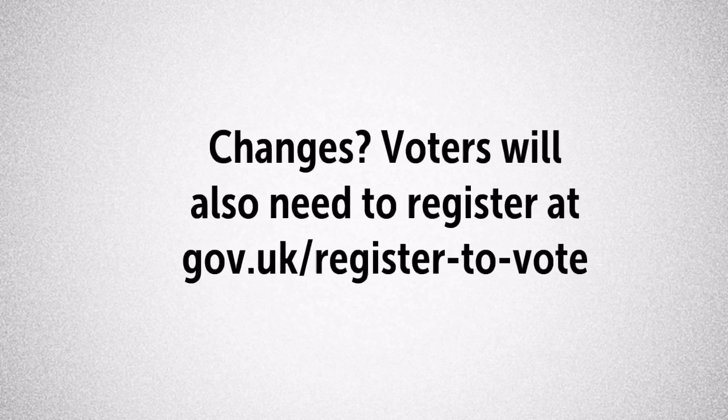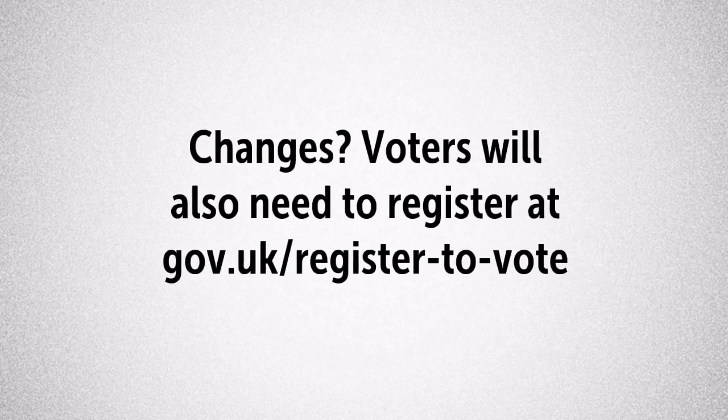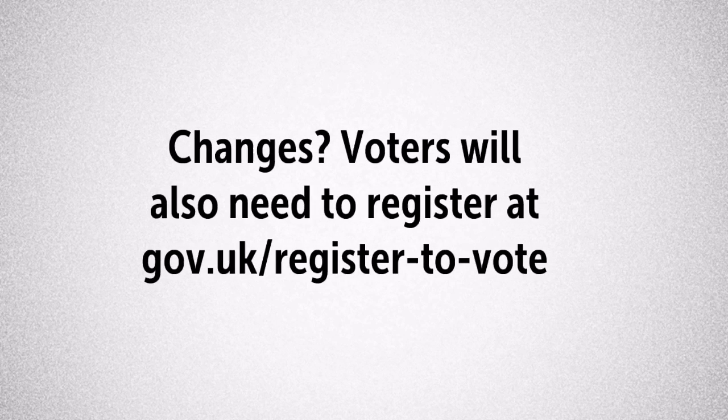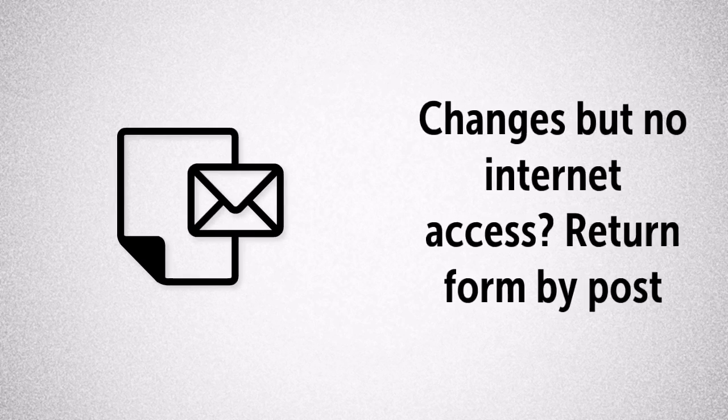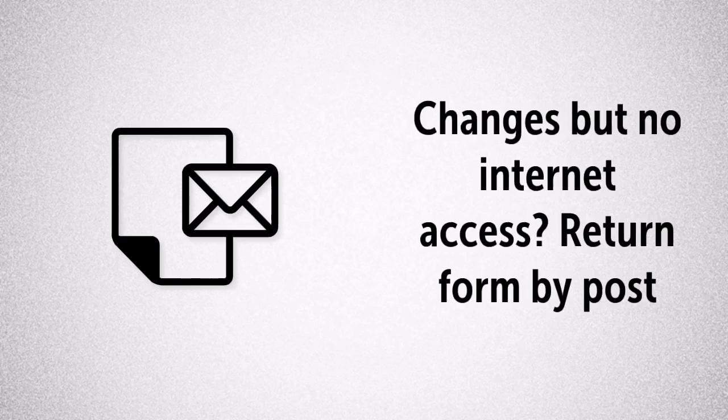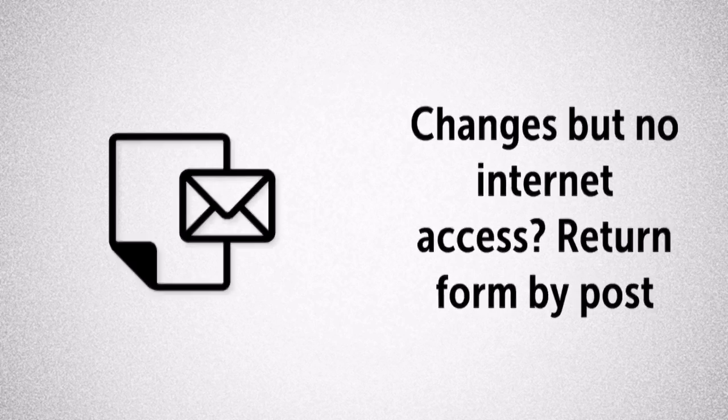If you're making changes or need to add new voters, they will also need to register to vote. They can do this online or we can send them a form. If a household needs to make changes to their form but they don't have internet access, they can also return the form by post, but this is the most expensive option.